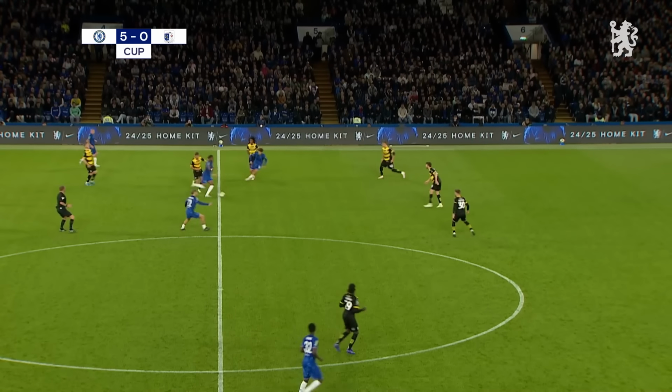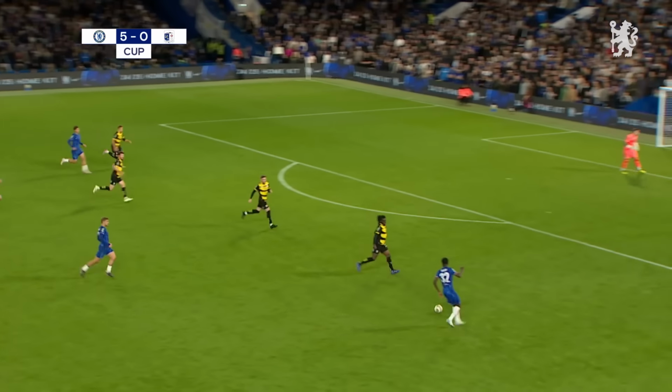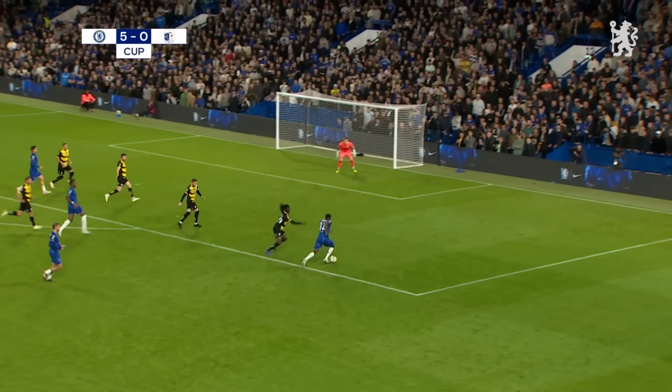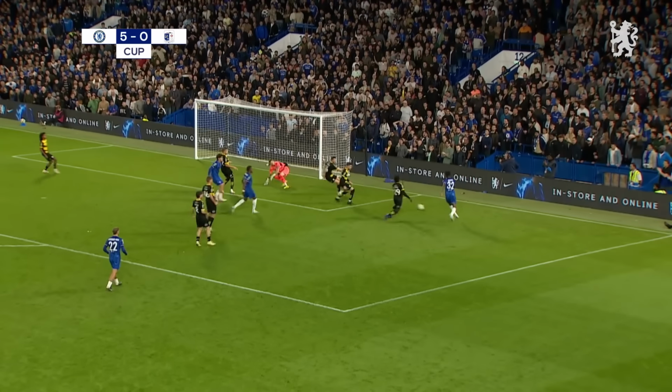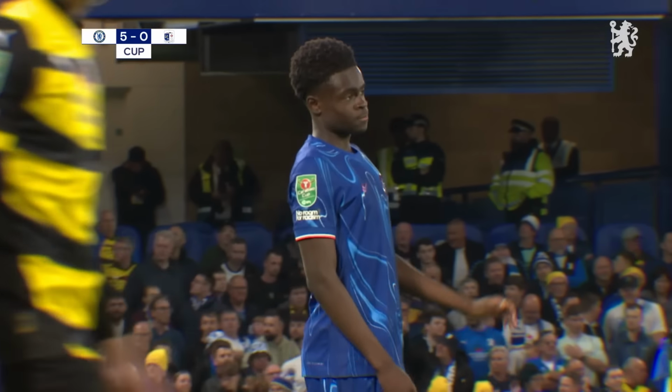Chukwuemeka up to Guiu. They're keen to make up for lost time. Brilliant between the two. Chukwuemeka looking for Tyreek George. Is this the moment for George? Oh, he hammered that bang on target. Then he put it back into the danger area, hooked away. Well, that was a much better effort.